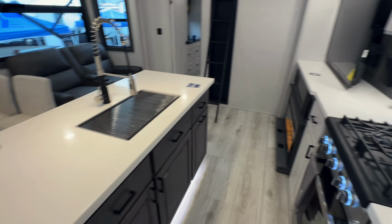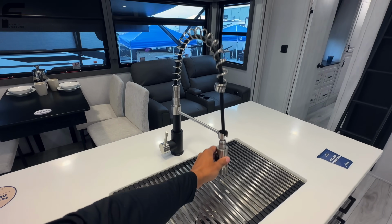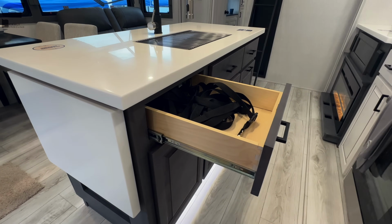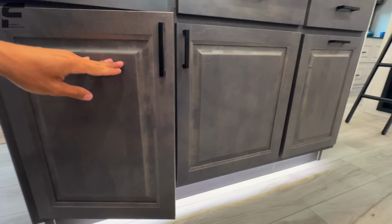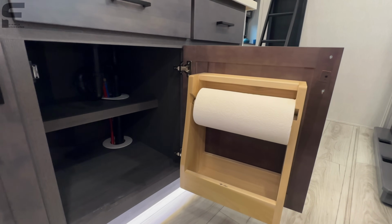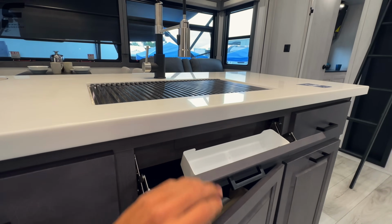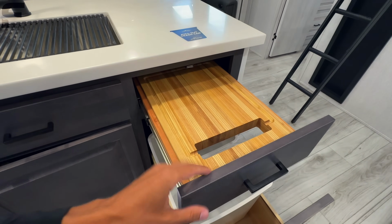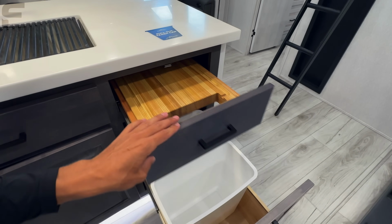And then here in the island, you have a single basin stainless steel sink, kind of industrial style looking faucet. And then underneath here, again, dovetail construction on those drawers. Love to see that. Shelving space underneath here, LED light underneath your island. Ooh, look at that. There you go. You have your spot for paper towels and some additional storage built in there as well. Flip down spot here for sponges and things underneath your sink. And then under here, trash can, and they did give you the cutting board in here with the hole in it so that stuff can just drop right into that trash can.